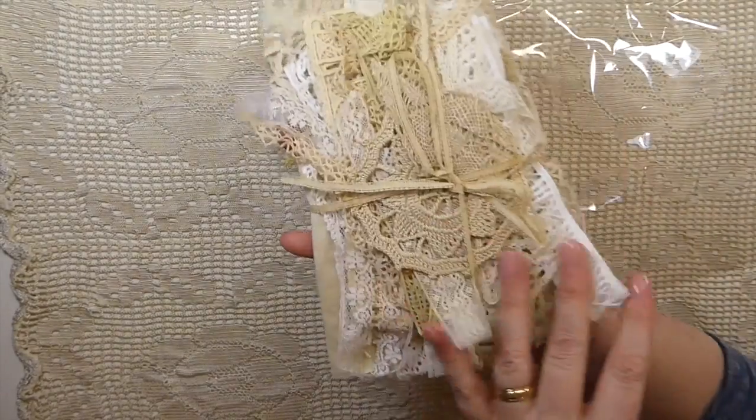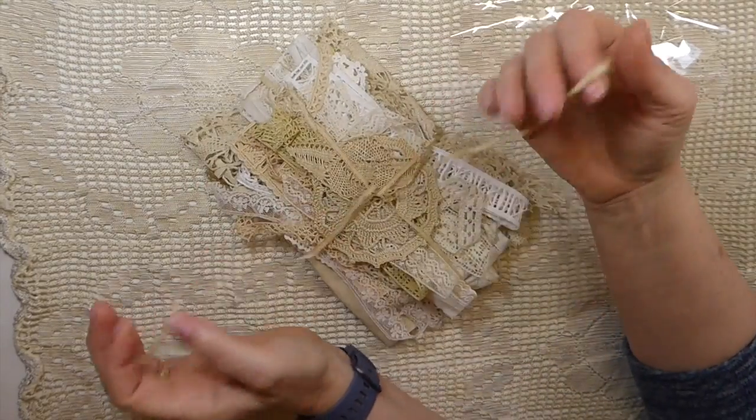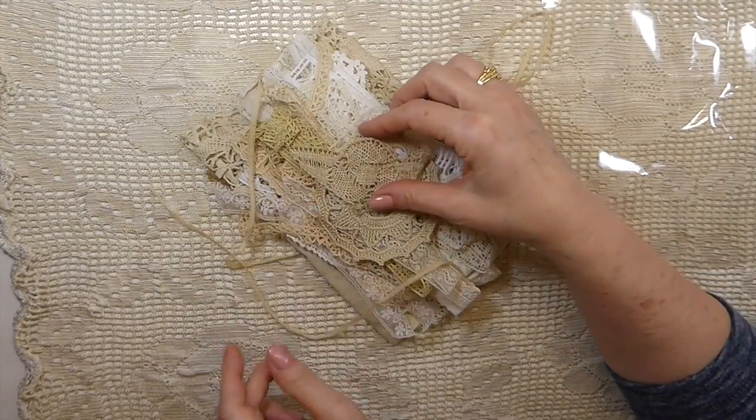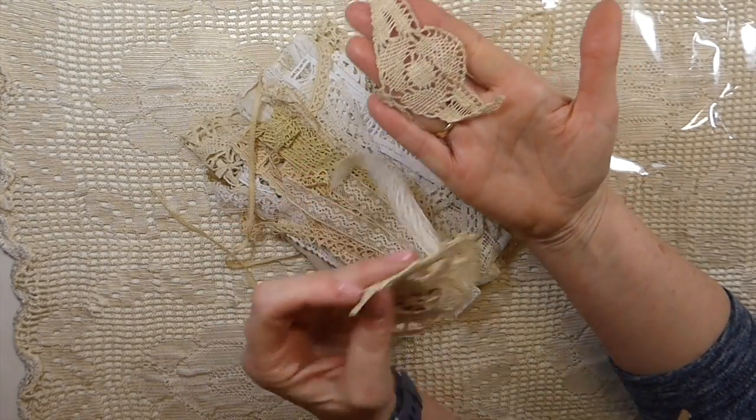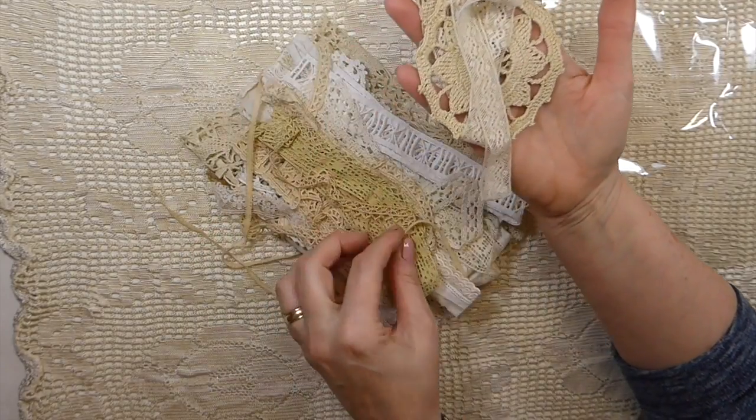But look at this. Goodness, that bundle of laces and doilies. Beautiful. Gosh, that's amazing. Rachel, thank you.